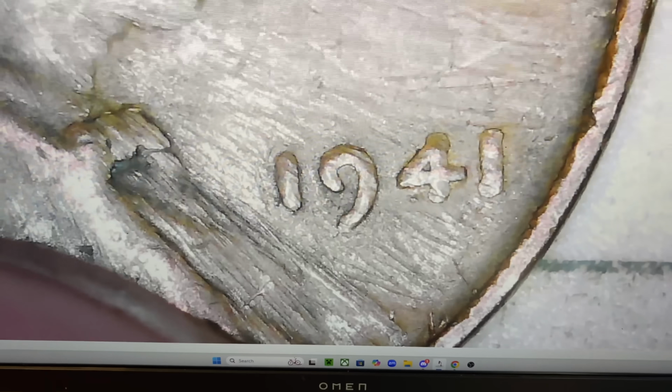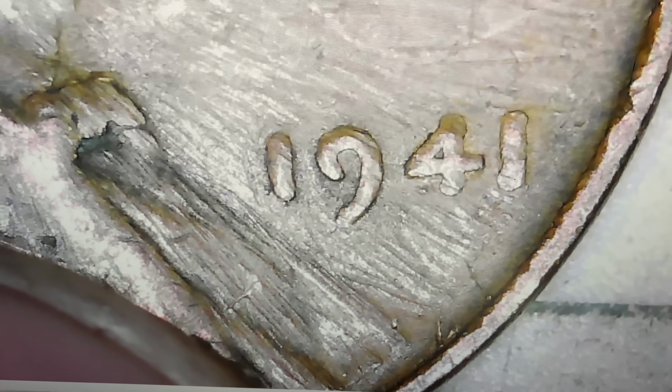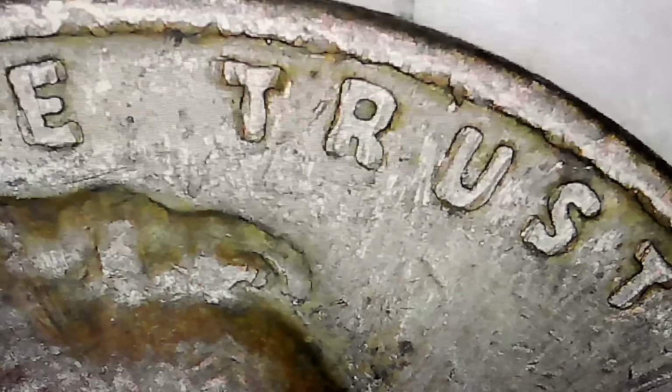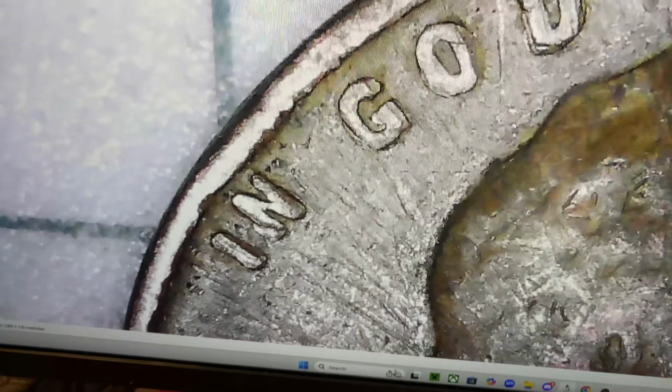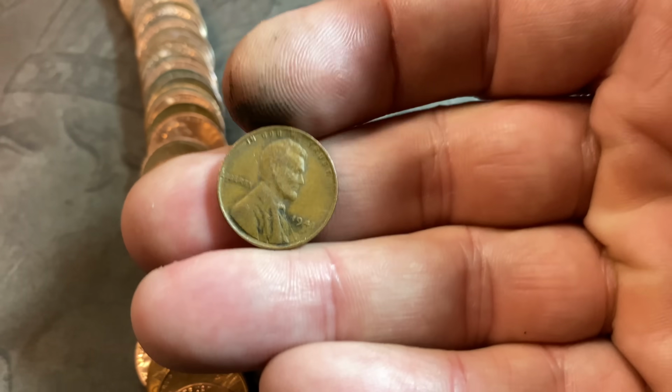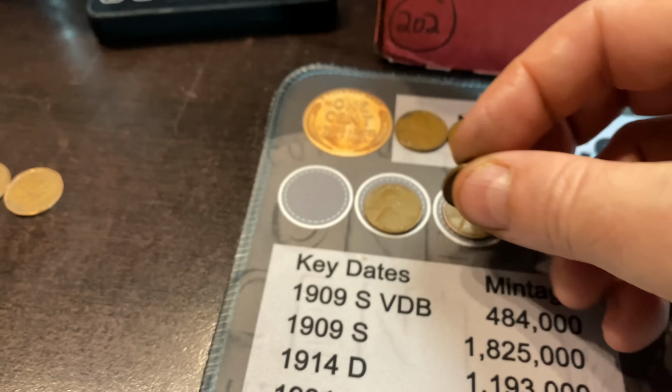Oh, and this one's got some damage, unfortunately. 1941. It's going to be tough to make out any doubling. Yeah, that looks like doubling, but that's just damage. Someone scraped this coin up pretty good. So no DDOs, but wheat cent number 10 for the board.